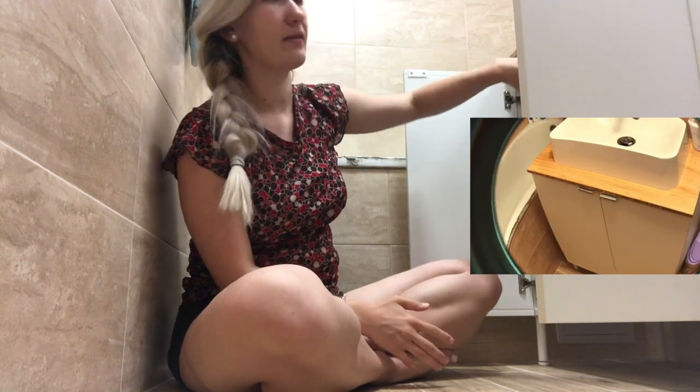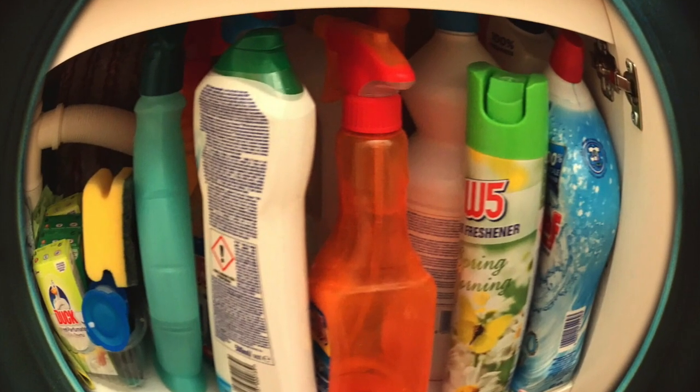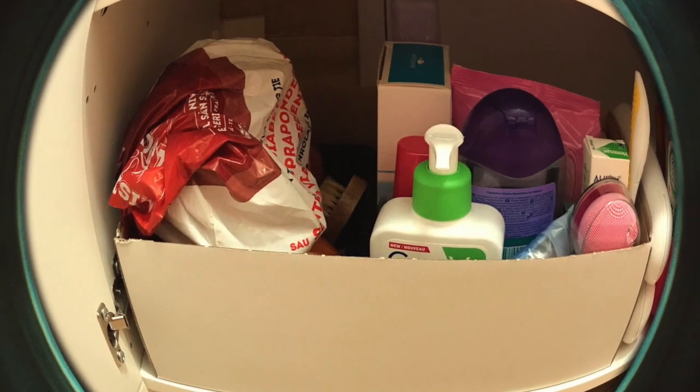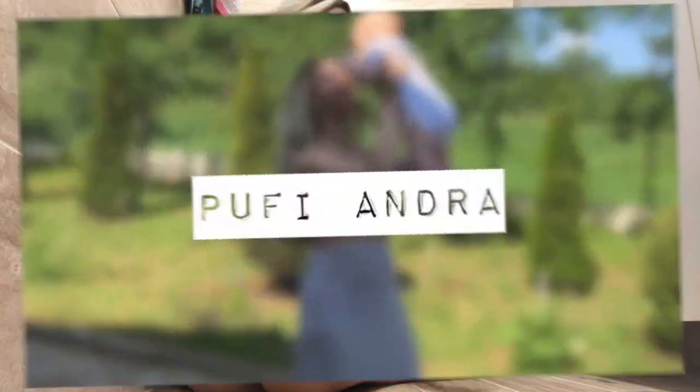Hi guys! Today I'm going to show you how I arranged my cabinet in the bathroom. I have only one cabinet under the sink. I'm going to show you in the pictures to see what I have in here. And I'm going to take out all the products I have and tell you how I arranged them. Let's get started!